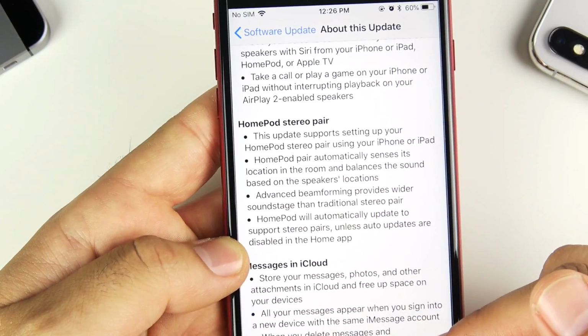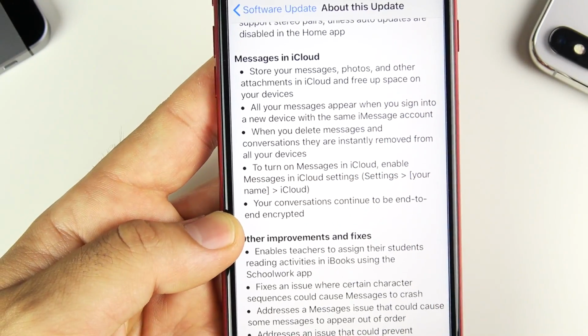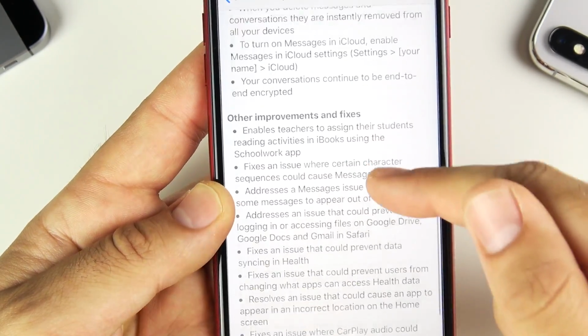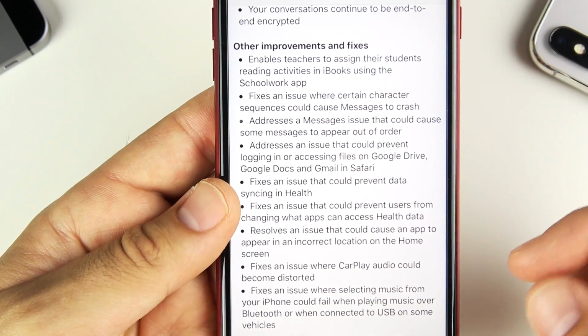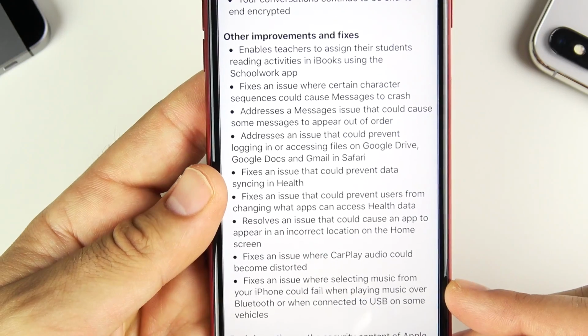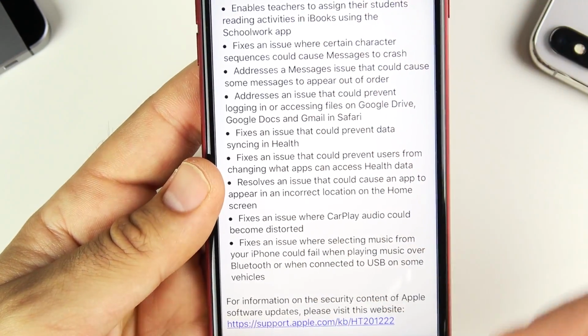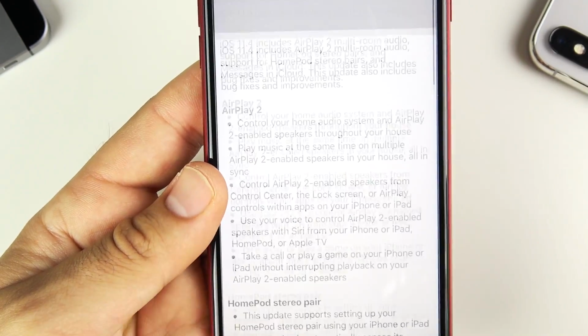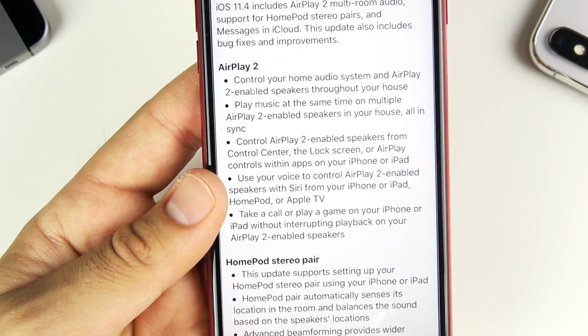You can see more features listed in here. It gives you a little bit more about what this is. Finally, Messages in iCloud, that's a big one that's back. You can see right here, it enables teachers to assign their students reading activities in iBooks using the Schoolwork app. So that's new here. You can just pause and read this stuff. There's plenty of features going on with this update, so it definitely comes recommended as the iOS 12 beta is around the corner.